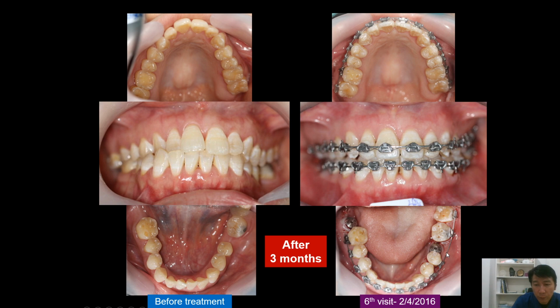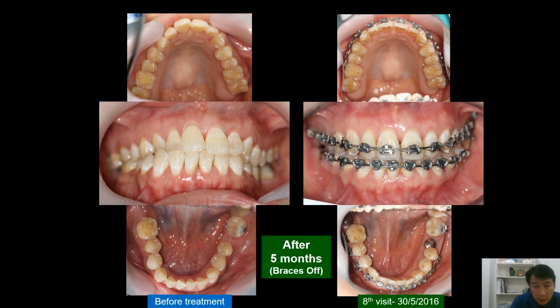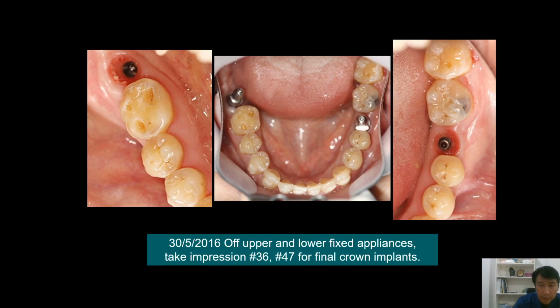After the operations, we have 2 implants already, and now we can see a broader arch, both upper and lower jaw, and the upper and lower teeth are in good alignment. We still wait and do the finishing steps for orthodontic treatment. After 5 months, we found that everything is perfect, so we planned to take the braces off. At the same time, the 2 implants had healed around 10 weeks. So we planned to take the braces off and take impressions of both implants on the same day as bracket removal.